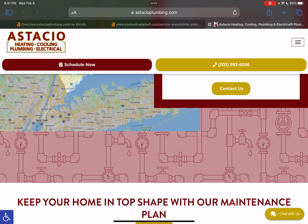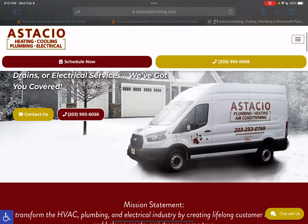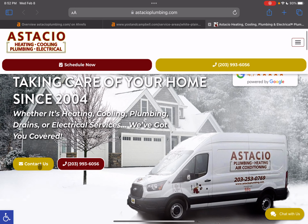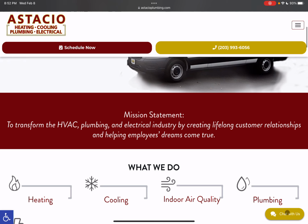So let's go ahead and look at your website. I have it pulled up right here. Nice looking website. You got your schedule and your click to call buttons, your action buttons, your call to action buttons right up at the top, which are great. You have a really nice picture up here at the top. Again, with contact us and your phone number, you have a chat bubble down here. Definitely good things you want to have on your website. More ways to convert traffic, right?